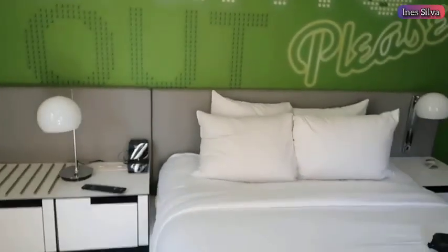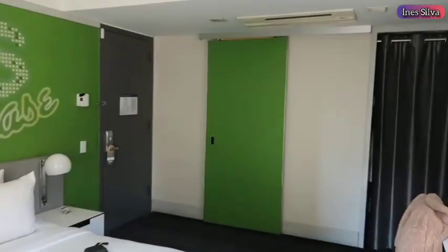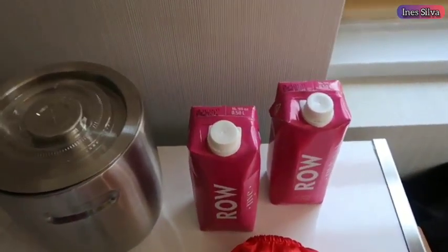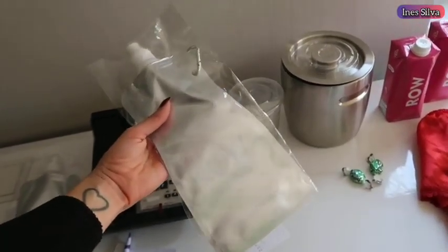And this is our hotel room. Really beautiful and has a lot of space. Just look at all the stuff they have here as souvenirs. Here are these waters for us, so cute. And these ones if you want to bring some water with you.